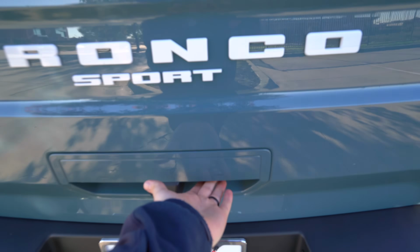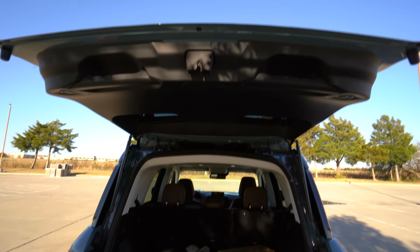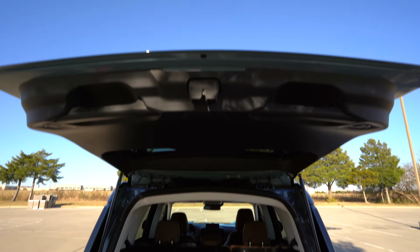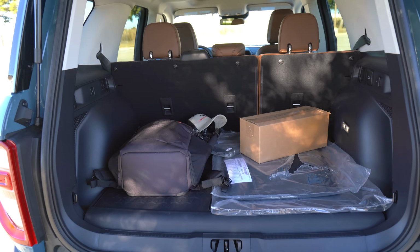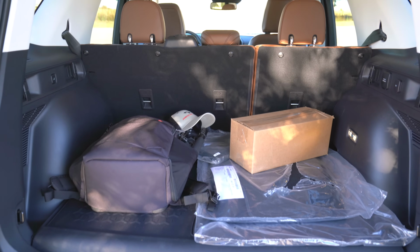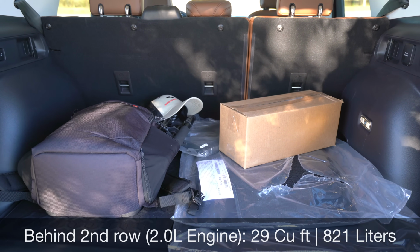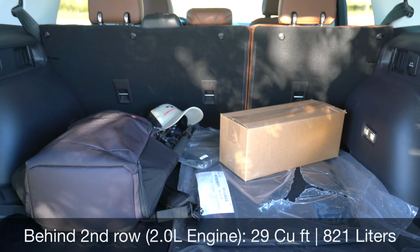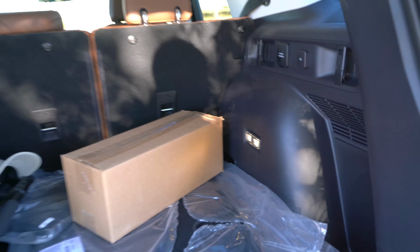Otherwise, you can push the other side where it says door, and it is a manual lift gate, no power lift gate here, but you got a couple of big grab handles up there. And back here, space will actually vary depending on whether you get the 1.5 turbo or the 2-liter turbo. The 2-liter turbo loses a little bit of space with about 29 cubic feet behind here, so it's still not bad because you've got a really tough roof. There's a lot of cool features back here.